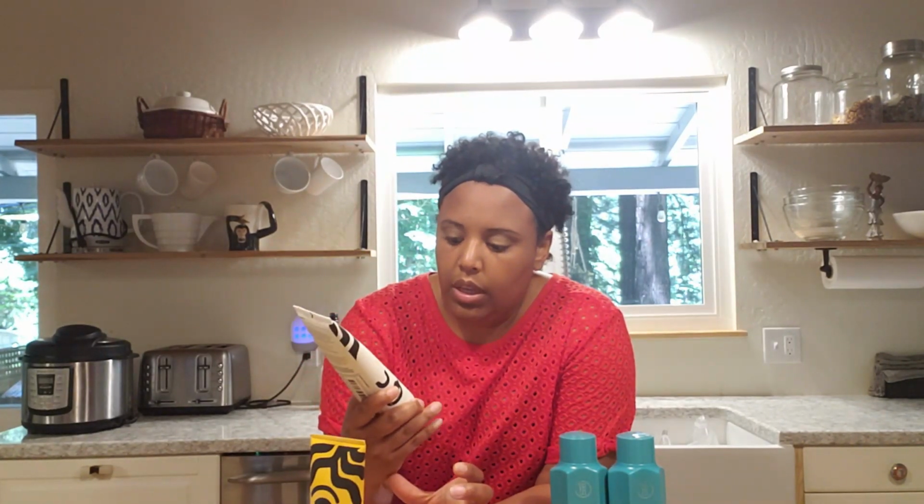So it's not necessarily a bad thing, but she does say that this is paraben free, free of SLS and SLES. I don't know what that means. It's color safe. It's free from cyclic silicones, phthalate free, and formaldehyde free. And the same for the shampoo.